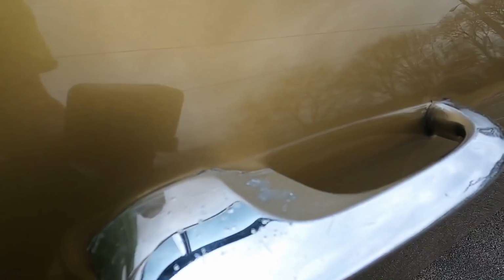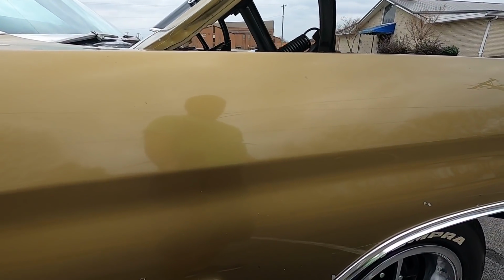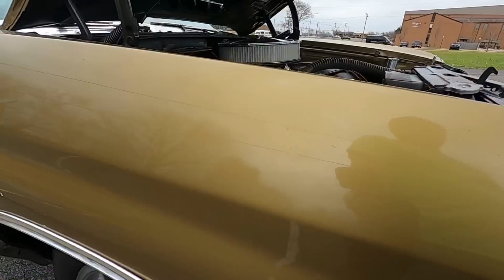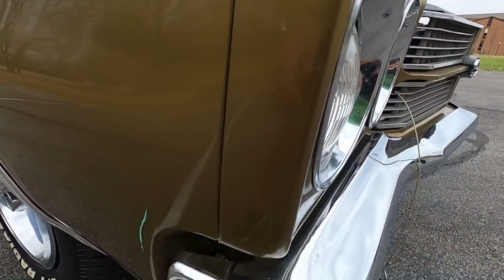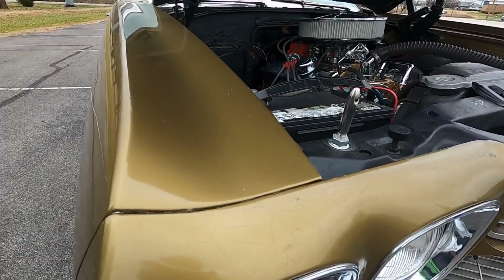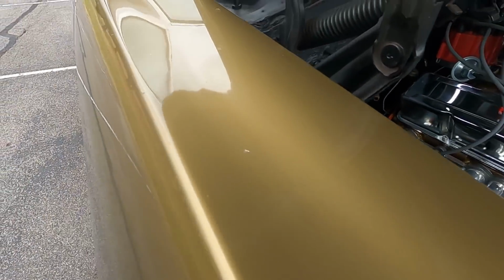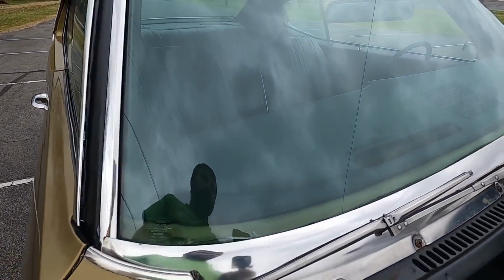Same with the edge of that door. You got some pitting on your door handles as well. Chip right here. Light scuff there and there. All the lower ones are the ones I just went over. See, I'm zooming in just to show you all the little specks. Edge right here. The paint is just weak on this one. Lots of chips, lots of scratches. You can tell it's older.